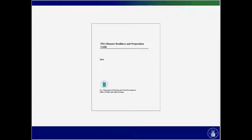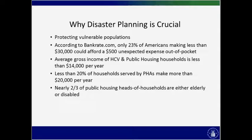The slide you're looking at right now is a screenshot of the PHA Disaster Readiness and Preparation Guide that just went online last week. I'm going to go now into a little bit of discussion covering things that I'm sure you all know already about why this is so important, especially for PHAs.